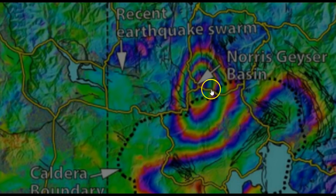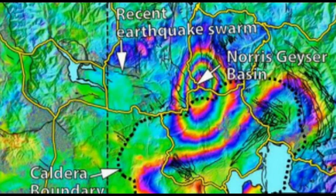Just so happens the roads converge right there in the middle of that Norris Geyser Basin. It's seeing movement as well. We had the quake swarms here and quakes popping over into this region. So last time when I put the alert out, I stated that you should pay attention to the quakes heading toward the caldera.